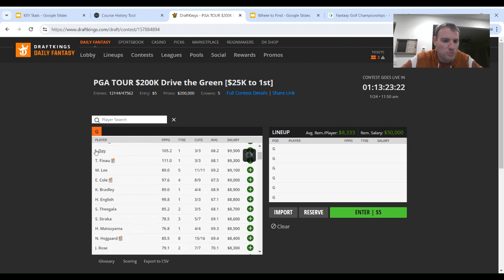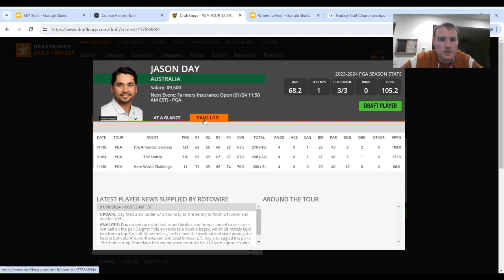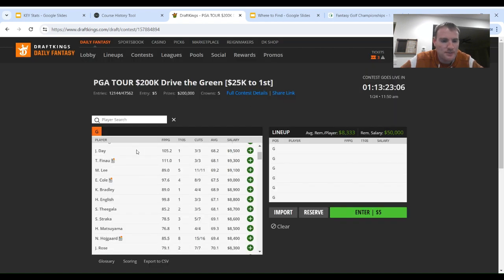Jason Day has won this event twice, and in the last 2 years, he's finished seventh and third. And so I kind of think that's a pretty good spot for him. And I think he's a little bit overpriced, but I'm absolutely willing to play him just because of that course history here. And I'm totally fine with playing Jason Day this week. The only concern would be that the putter at the American Express didn't cooperate, but this is a different style of greens, and the putter's easy to flip.